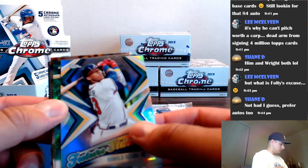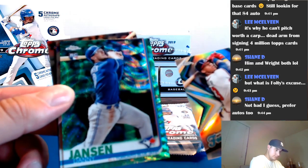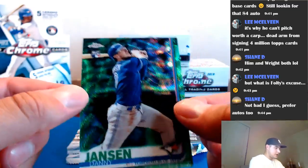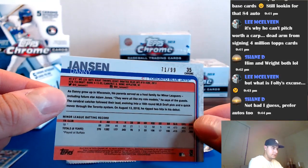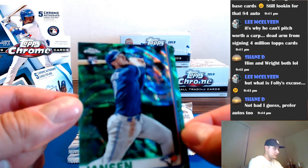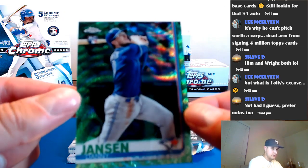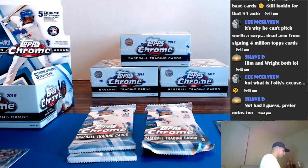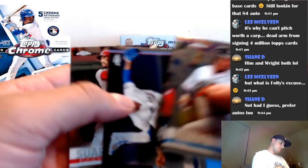Oh, so I got a green wave of Danny Jansen. Blue Jays are hitting. Danny Jansen, blue wave to 99. Okay, now I think I see the pattern here. Blue wave is to 75 for the base. Green wave for regular base is to 99. So just like everything else. Yeah, but their autographs are to 150 or a certain number. So Danny Jansen for the Blue Jays. Urena, Hudson, Stroman, and Suarez.